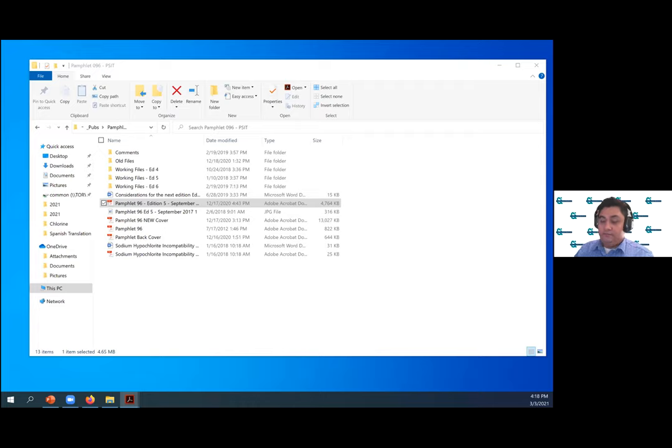So, Pamphlet 96, at one of the last sections at the end, is the incompatibility chart. This is perhaps the best resource that we have as far as sodium hypochlorite. It's Pamphlet 96, and it's available for free download through the Chlorine Institute bookstore. So this is the sodium hypochlorite compatibility chart, and these are all the incompatible materials and what the mixing may result in. So again, a really good resource, and it's in Pamphlet 96.